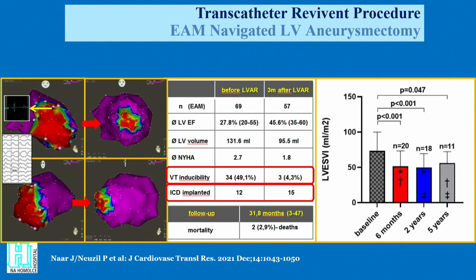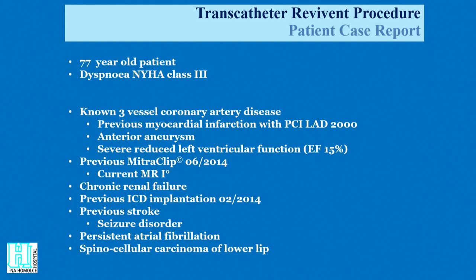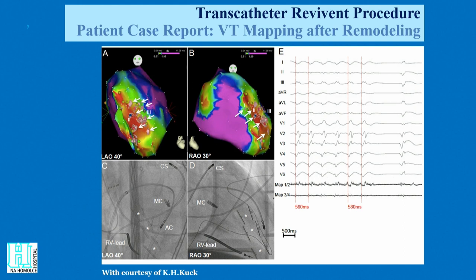And actually, if you compare with the stage cardiac surgery data, it's a much more effective method of creating this outcome. So this is European data, which is really similar to ours. And this is a case report published by Karl-Heinz Kuck. And I would stress here, it's not just this picture only. So it excluded the aneurysm, and the patient got VT. And you can see here the Carto map.